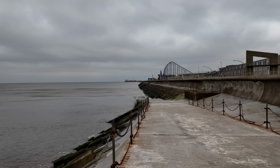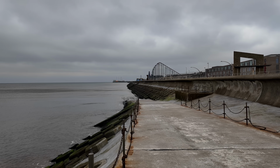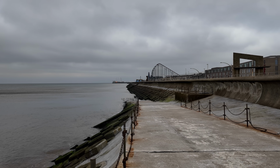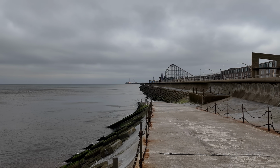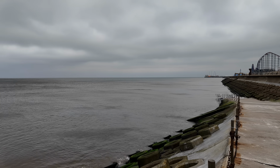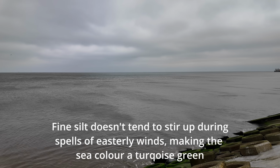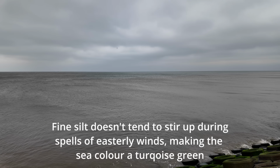Okay, so I've just come down onto this ramp here, and we're looking towards the Pleasure Beach there, and just look at the sky. I actually in a way don't mind the bleak. I quite like the bleakness of winter sometimes. But this is what I mean about the sea. It's a turquoise colour at the moment. I don't know if you can tell. I can see that it's a turquoise colour.